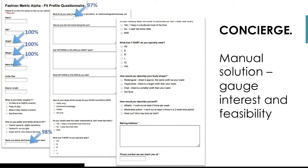But what we did find was that there were some questions that we could ask that were actually more quantitative in nature. And we did find a small subset of questions that were quantitative, and also it seemed that most guys knew the answers to.